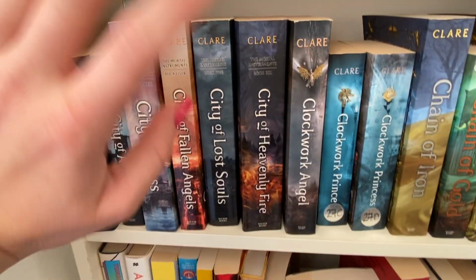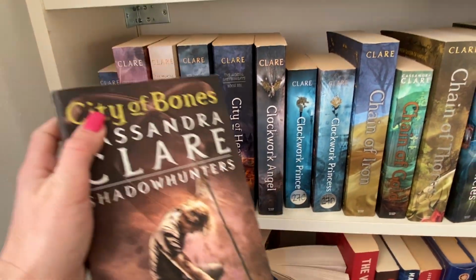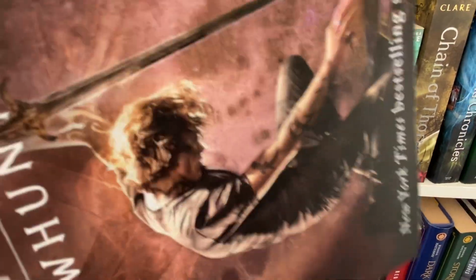books. Now, I do have to admit something to you guys. I've only ever read this one. And I've only read this one probably about 10 years ago. This is the only book I've ever read.